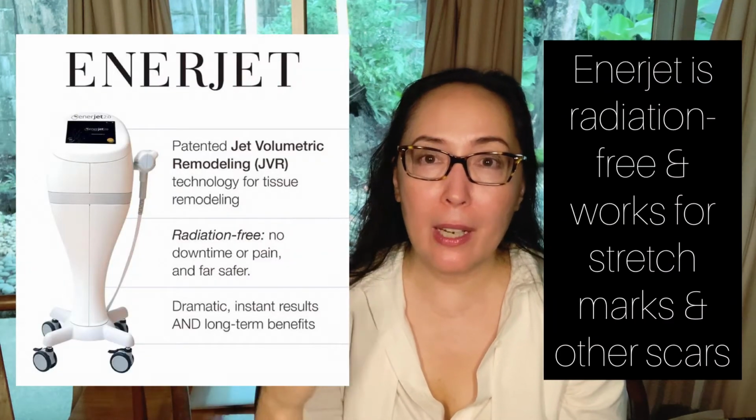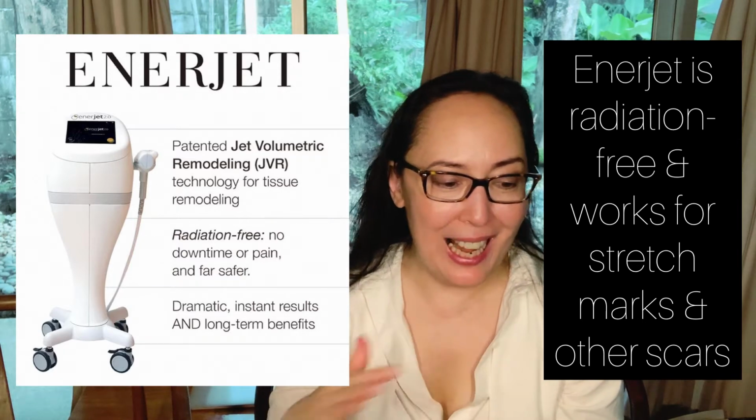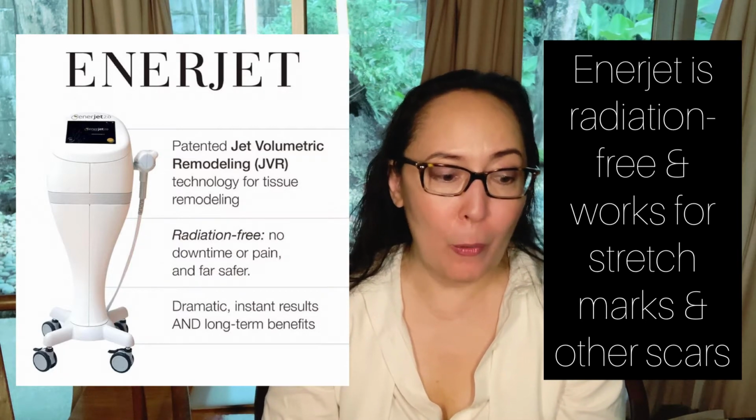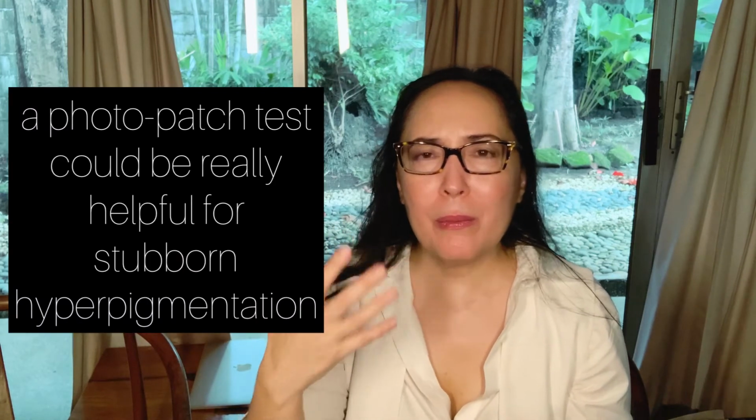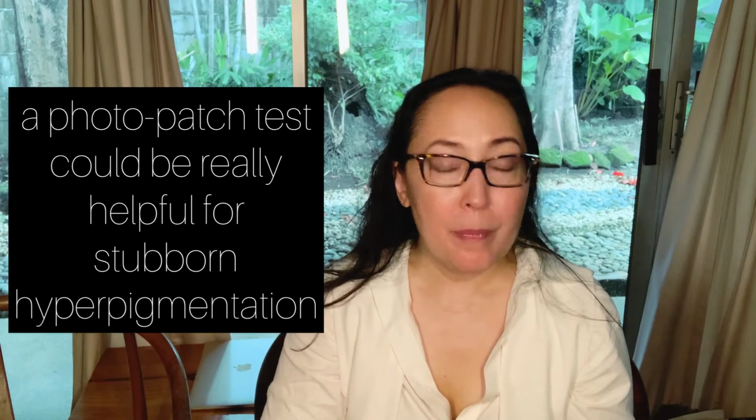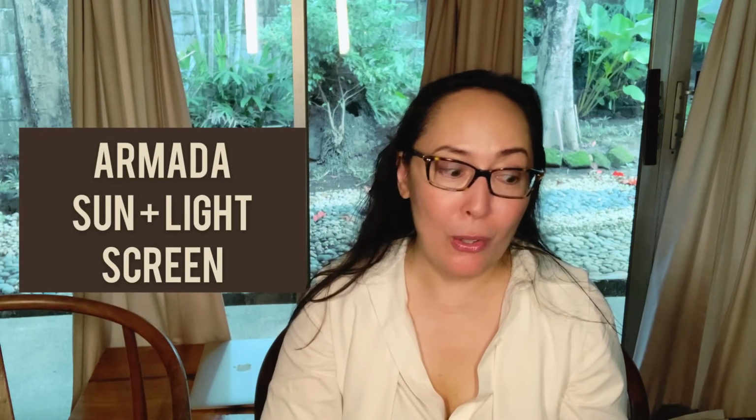Next question, how to lighten stretch marks. Stretch marks respond really well to the Enerjet machine. It's a new machine that doesn't use radiation. It uses air jet propulsion instead and has fantastic results, and it can go a long way towards lessening stretch marks. And our Illuminance line is great for hyperpigmentation, but again, we look at what is causing the darkening of the area. Sun and light screen used every day can also really help. But as far as stretch marks themselves are concerned and other scars, the Enerjet is a great machine, great procedure.